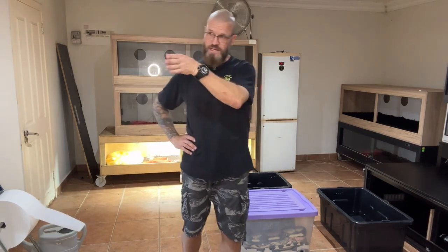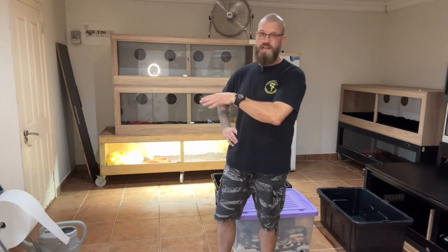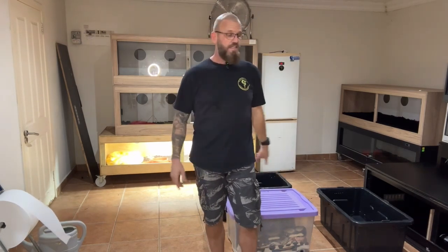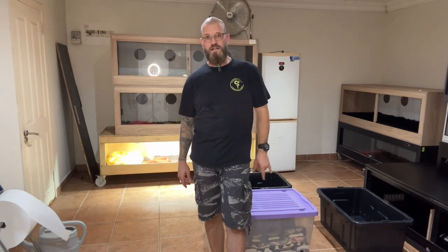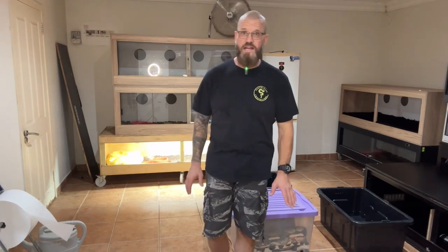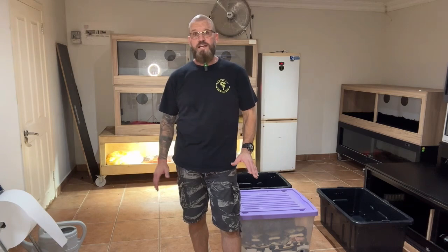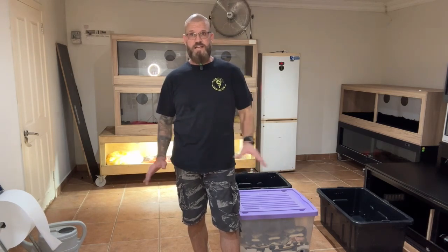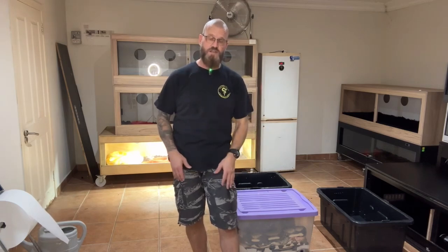Right, I've got my son in the background there. My girlfriend's on standby over there with the hand sanitizer. This is about a 15-foot adult female tiger retic with stuck shed, and she's injured. Okay, and she's in the blue. This is the second time I'm going to hold her, and the first time without her previous owner.